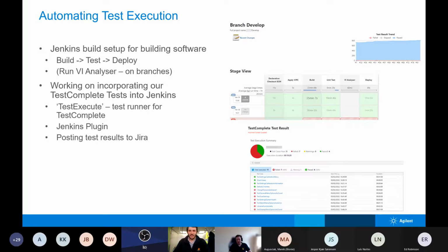So yeah, we've got a Jenkins build set up for building our software. It follows the typical build, test, deploy. When we're running a build on a pull request, we also run VI Analyzer as part of that. That's why it's grayed out here, because we're building our main development branch. We're also currently working on incorporating those TestComplete tests into Jenkins, so that once a week or after every build, we can set those up to run automatically.